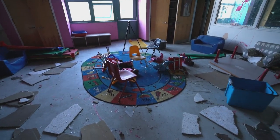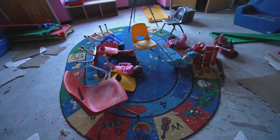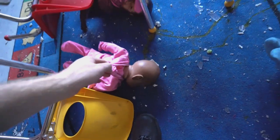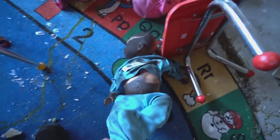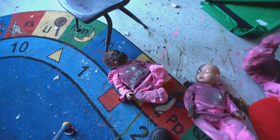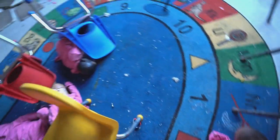This is pretty wild. Walked into another room here, and we have a bunch of these dolls. And every single one of their faces are burnt off. Or just charred. I mean, look at this sight. This is such a weird sight. All these babies are just burnt. It's kind of really scary in a way.